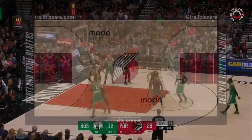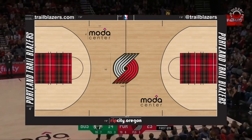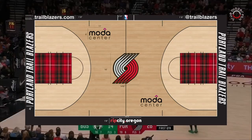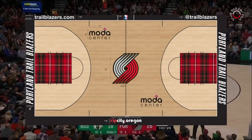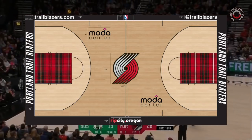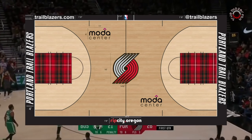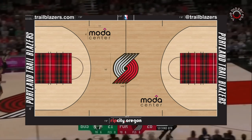Now this is just a little mock-up that I created. The paint is plaid, and it'd probably need to be a little bit more subtle than this, maybe different tints of red, but I just think it'd be cool if you had a plaid design like this. Maybe the lighter tan area inside the three-point arc could be a lighter plaid version of tan, and then outside of that in your half court, the darker tan, maybe that could be plaid as well, a little bit darker shade. Keep the shading, but just make it all plaid.